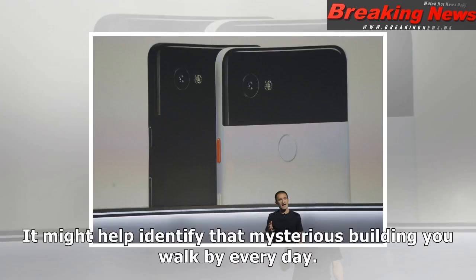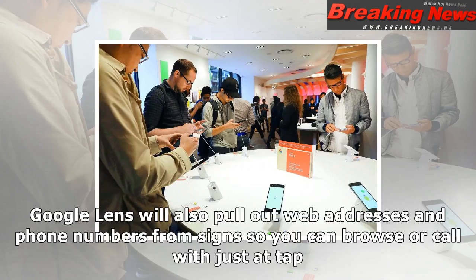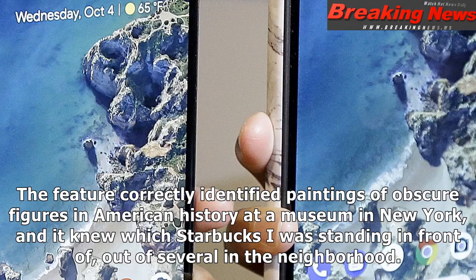The feature correctly identified paintings of obscure figures in American history at a museum in New York, and it knew which Starbucks I was standing in front of, out of several in the neighborhood. But it's not foolproof. The iconic United Nations building came across as a generic tower.